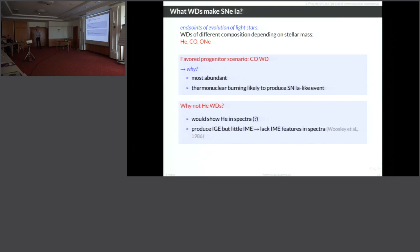And this is excluded for type 1a supernovae. Then there's another nuclear synthesis argument. Helium burning, of course, releases a lot of energy, so it's easy to burn to nuclear statistical equilibrium in this case. So iron group elements would be produced, but little intermediate mass elements. Therefore, such events, if they existed, would lack intermediate mass elements and therefore not show the typical silicon and sulfur and so on in their spectra.